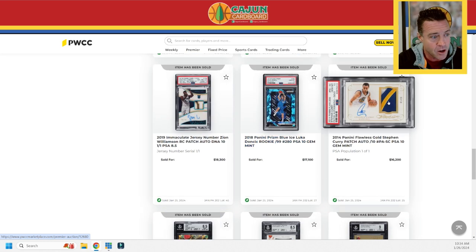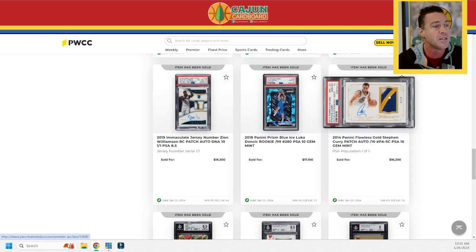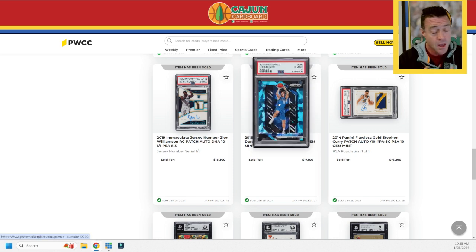We got a Steph Curry card, a patch auto. I just don't talk about these on the channel because there's so many of them. I get it. This one's probably special to somebody for some reason. But it is a PSA 10. It's a good looking patch window. It's serial numbered to 10. It's PSA 10, pop 1. $16,200 for that card.